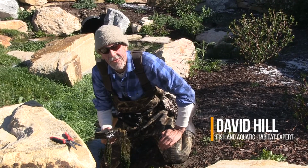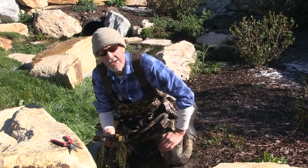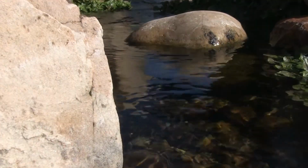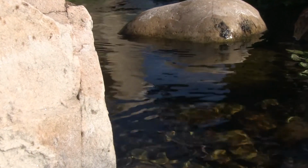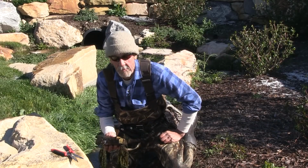I'm glad you could join us. We're up here in the Camas Valley. I'm doing an inspection on a pristine little stream here. I'm so glad you could join us. It's such an awesome place to be spending the morning.